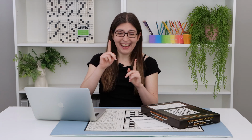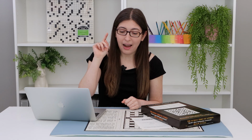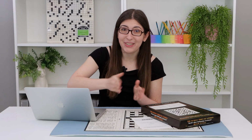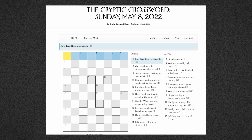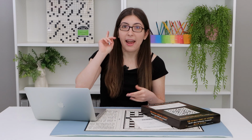But I will say, if you get stuck on this particular puzzle, maybe try a more modern cryptic crossword instead of a vintage one. The ones that me and my family like are by Emily Cox and Henry Rathbone. So I did enjoy putting this puzzle together.